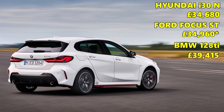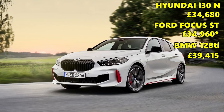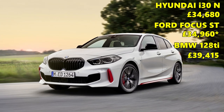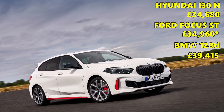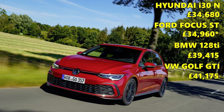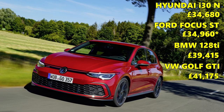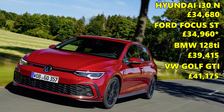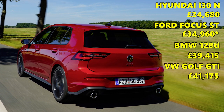But it is only available with an automatic gearbox, and to bring it up to the Hyundai standard, we need metallic paint, leather seats, and the comfort pack. So one of these would set you back £39,415. A Volkswagen Golf GTI doesn't come with much as standard, so we need to add metallic paint, 19-inch wheels, the winter pack, dynamic chassis control, and leather seats. And that means a Golf is £41,175.